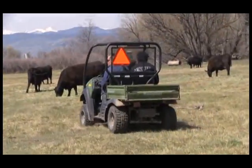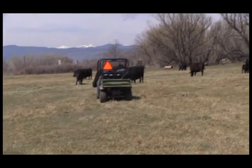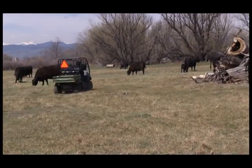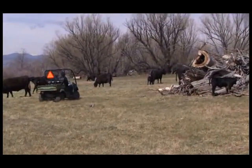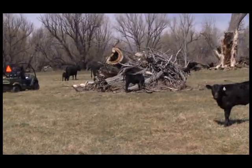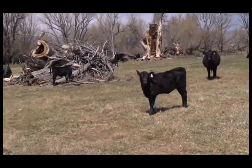I've watched John over the years, and he's a farmer and a rancher, but he's a plumber, he's an engineer, he's a veterinarian, got to be a meteorologist, welder, mechanic. You got to be able to do everything.